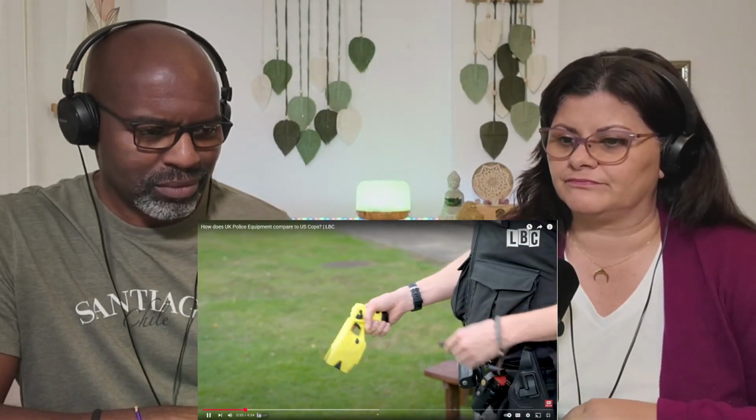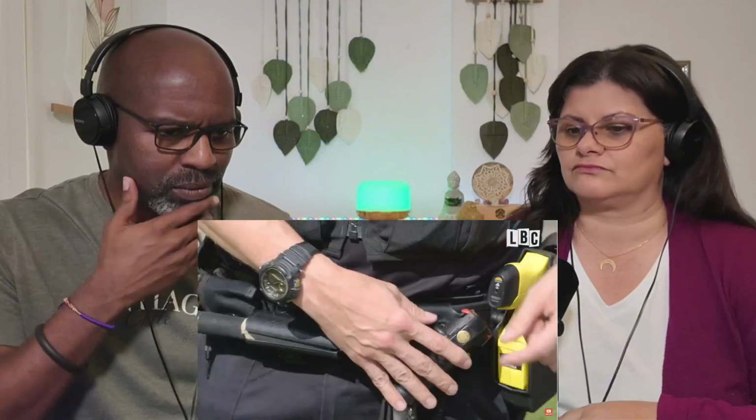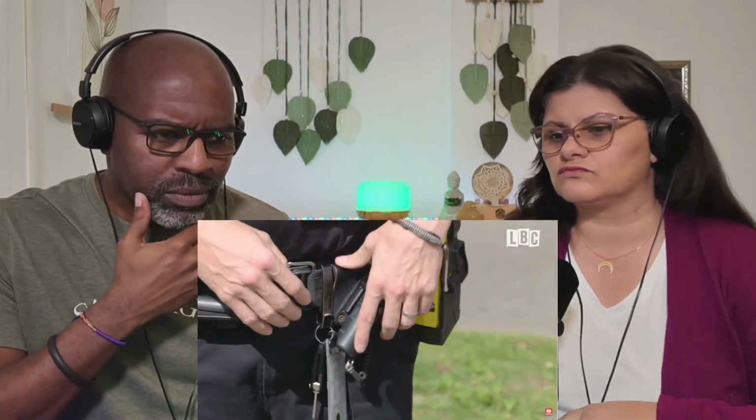It's an X2. It's got two shots capability. That's recently come in over the past year. Pava, which is a pepper spray, which all officers carry. The ASP baton, rigid handcuffs, and then these are fast straps. So if someone's being particularly unmanageable, these Velcro straps can be placed around their legs.